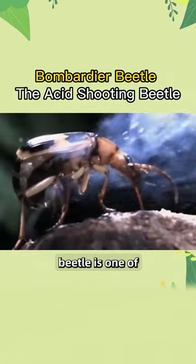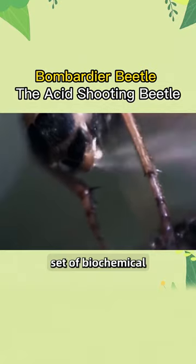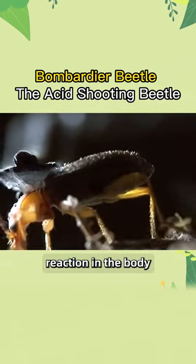The Bombardier Beetle is one of nature's most incredible creatures. It has an unimaginable set of biochemical technologies. This beetle is a walking powder keg. That cloud it spews out is the result of a momentary chemical reaction in the body.